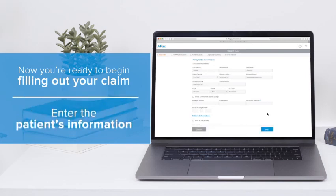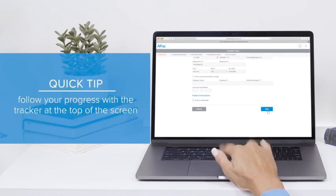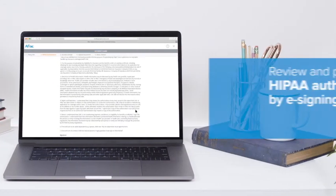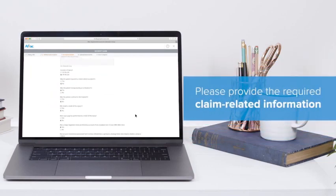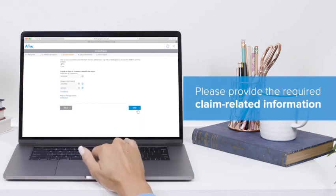Enter the patient information on the screen, then click Next to move to the next section. You can follow your progress in filing your claim by viewing the tracker at the top of the screen. Next, please review the HIPAA section to authorize Aflac to obtain claim-related information from your medical providers. In this section, you'll enter your claim details. Click the Next button after you've done so.